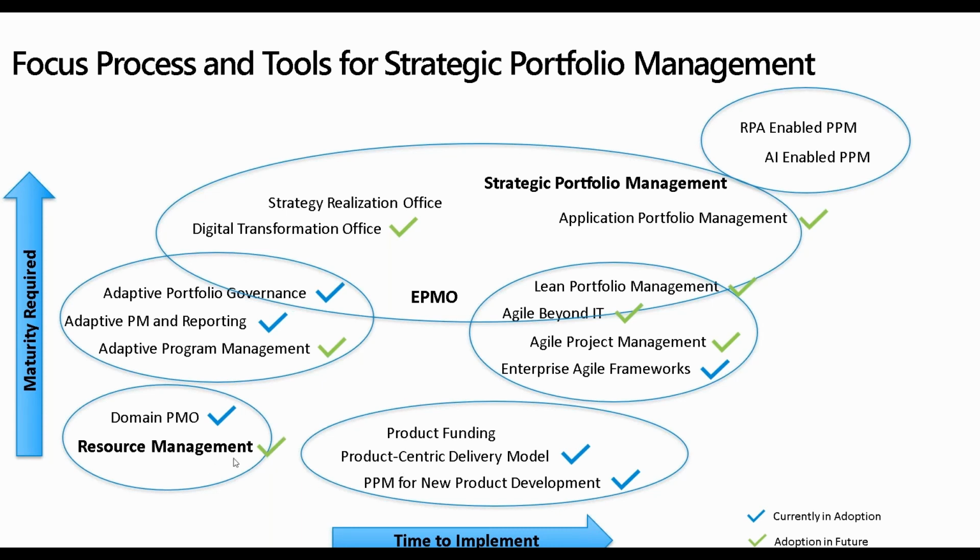And then, as I said earlier, resource management, I think that's a key component of PPM. If you're not doing it right now, then it's something that you have to hurry up and get going on, because it's a clear need to see where all the resources in the organization are allocated.